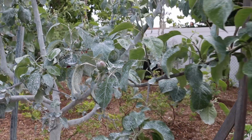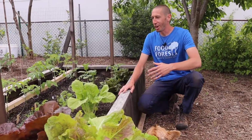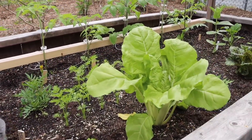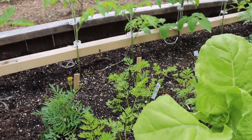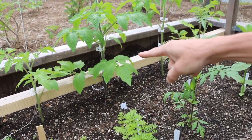And let me show you the pallet raised bed too. This thing is doing beautiful. We built this raised bed a couple years ago and it's just turned into a food producing machine. We've got some beautiful Swiss chard in here. I've got some of my tomatoes in. We've got our carrots between the tomatoes because carrots are a great companion for tomatoes. Just like that book we love, Carrots Love Tomatoes. And the tomatoes in the back are doing real well.